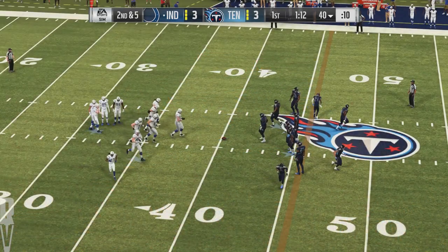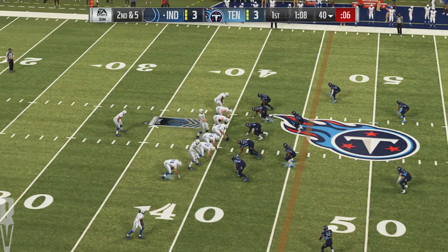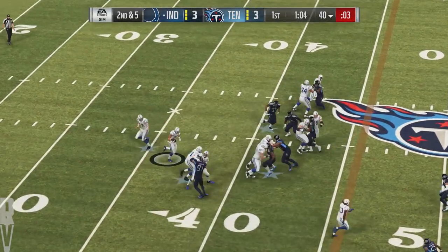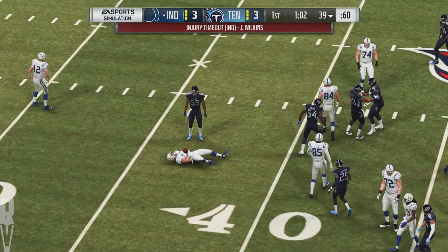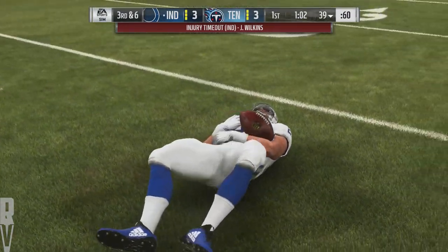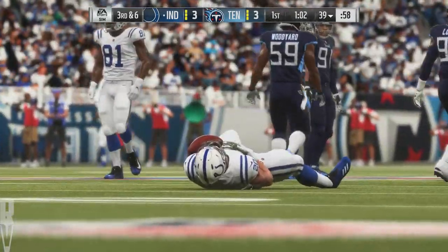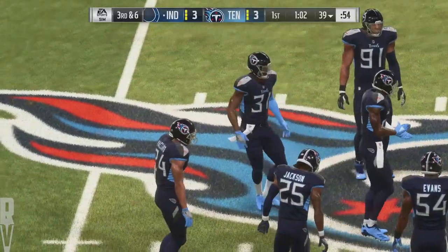Second and 5 after the 5-yard completion on 1st down. They run with Wilkins, and the play goes nowhere. Losing yardage back near the 40 at the 39. Down on the field, we've got an injured Colt after that last play. While the training staff works on him, we'll step aside and be right back.